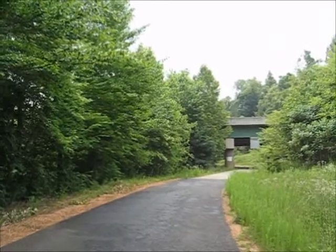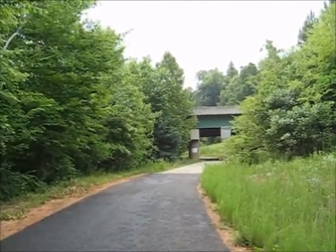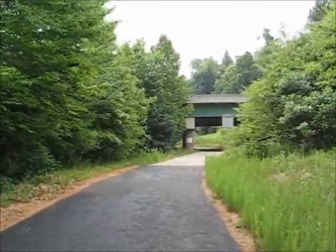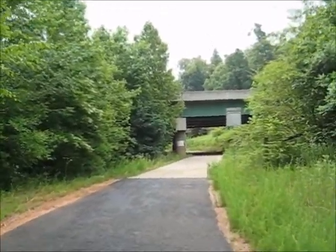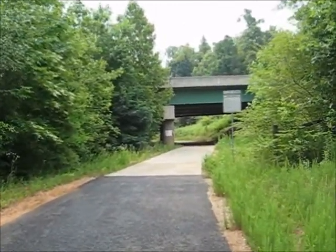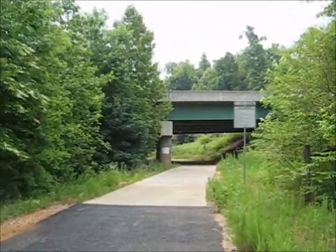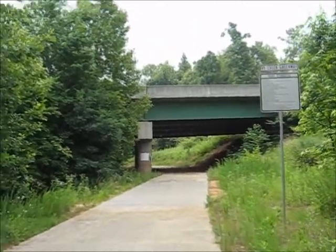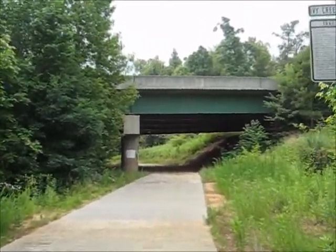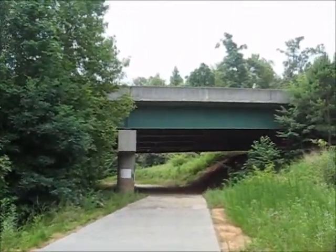And here's another bridge. Actually, we'll go under 23 here shortly, right at the entrance to the Mall of Georgia. Alright, I'll get back to you when I get to the dirt part of the trail.